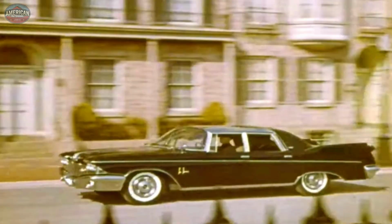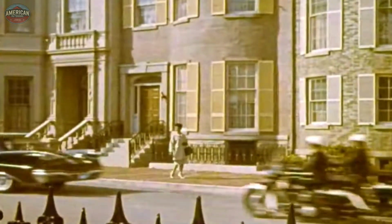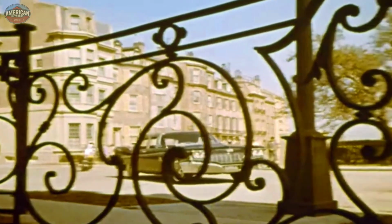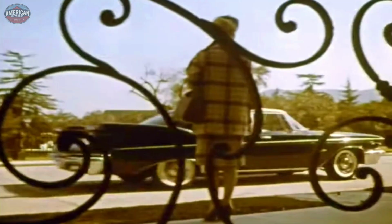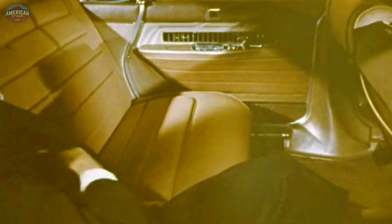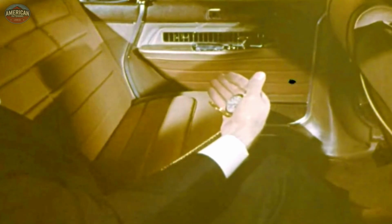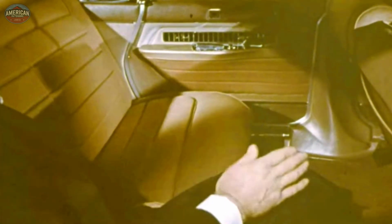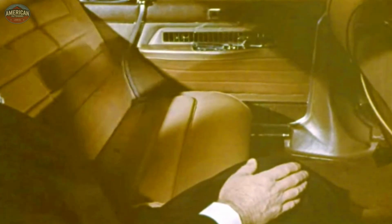Time to hand fit each Imperial door. Time to buff body seams to invisibility. Time to drive each Imperial through an exhaustive road test before shipment. Time to create a world of space and silence. You see it in the finished look of its fabrics and leathers. You feel it in the natural way you sit, in the silence of its ride.